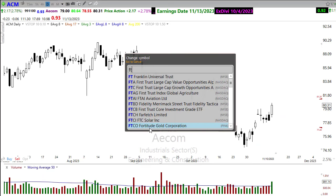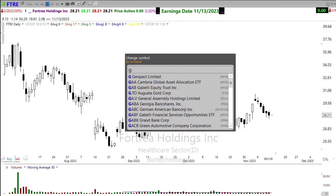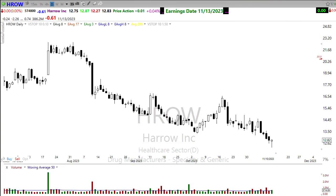If we take a look at FTRE, that'll be reporting today. This has also been moving in a nice little upside trend. If it can hold that little higher low in here, look for that opportunity. This might be a real important report to decide whether we're going to push on through or if we're going to break back down. Let's see, GENI, there's another higher low showing up on that one heading into the report. HROW will be reporting today.